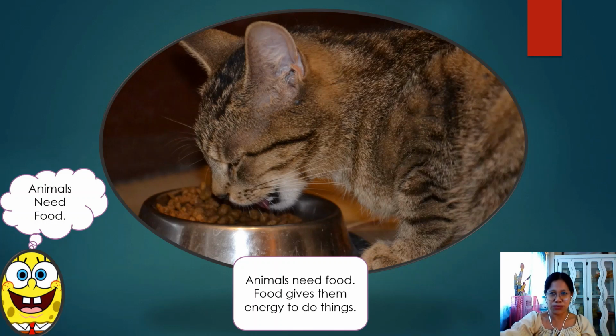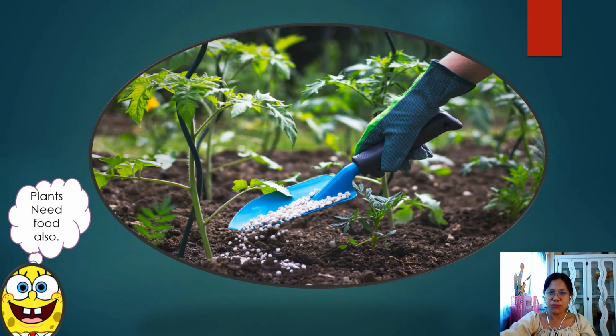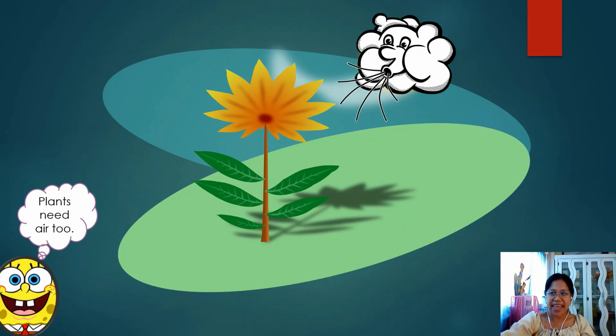Animals need food. Food gives them energy to do things. Plants need food also. Animals need air to breathe and fly. They breathe oxygen to generate energy from the food they eat. Plants need air too.